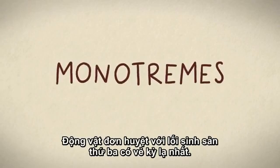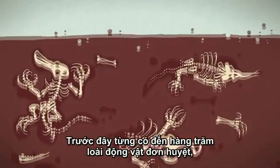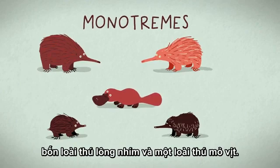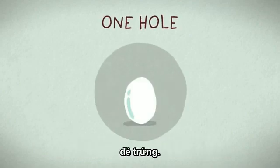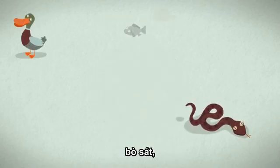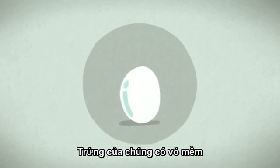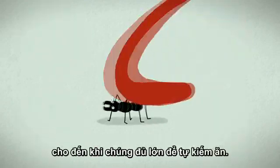Nor do monotremes, the third and arguably strangest example of mammalian birth. There were once hundreds of monotreme species, but there are only 5 left. 4 species of echidnas and the duck-billed platypus. The name monotreme means one whole, referring to the single orifice they use for reproduction, excretion, and egg-laying. Like birds, reptiles, fish, dinosaurs, and others, these species lay eggs instead of giving birth to live young. Their eggs are soft-shelled, and when their babies hatch, they suckle milk from pores on their mother's body until they're large enough to feed themselves.